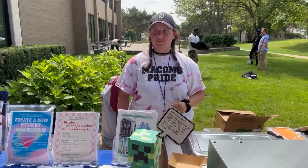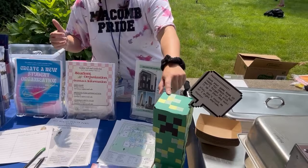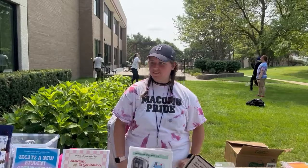I see like Minecraft right here. Is that for the esports thing? Yeah, we have an esports tournament this Friday. Awesome. And then we also have a gaming club, so we're promoting them. They're tabling down there too. Awesome. Oh, we're definitely going to talk to them over there.